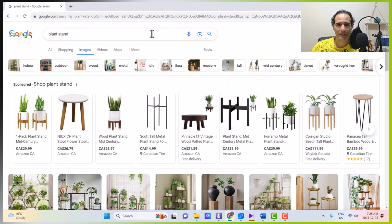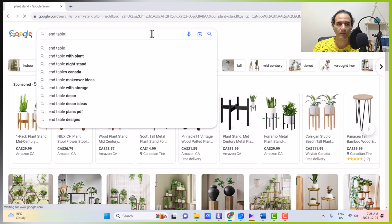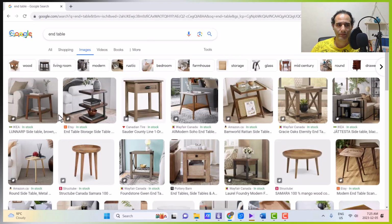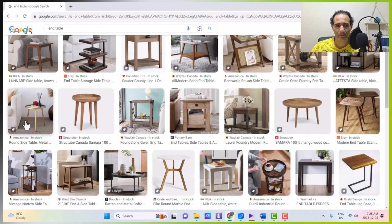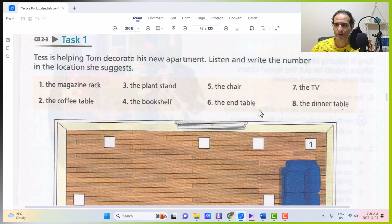What is an end table? End table: some small tables, usually next to your bed, or next to your sofa, to put your things on. Persian speakers sometimes say asali or something like that. End table. The TV and the dinner table.